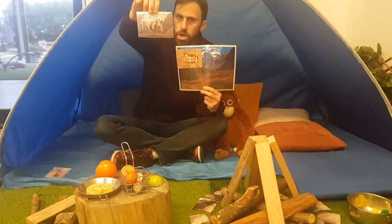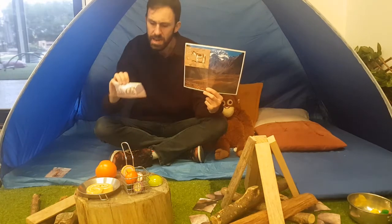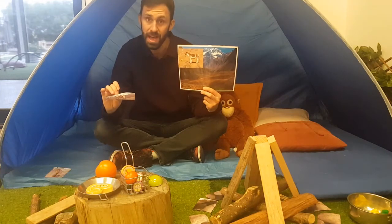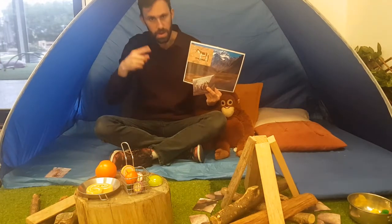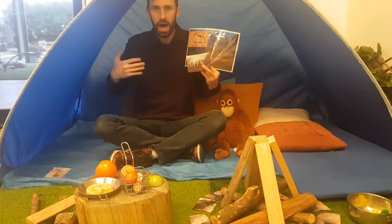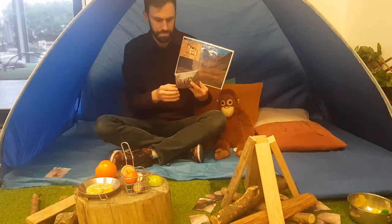Why do you think it's covered in that hair? It looks a little bit cold in this picture. Maybe it helps to keep them warm. You know, there's another thing that it has which is quite special. Another creature like it, like smaller yaks or other cows, don't have. Inside its body, and inside my body and your body, we have lungs to help us breathe in air.